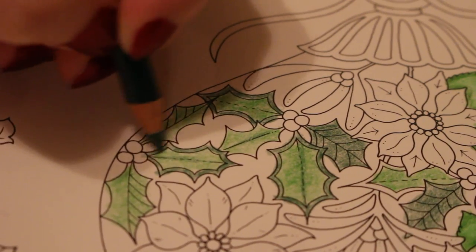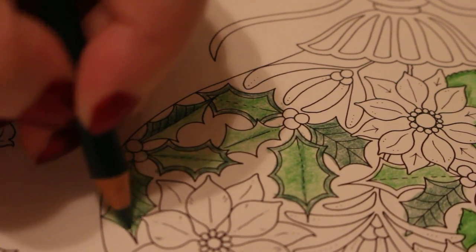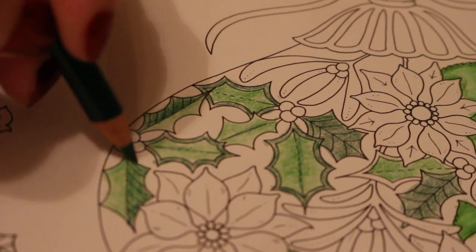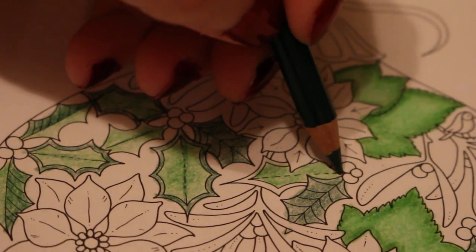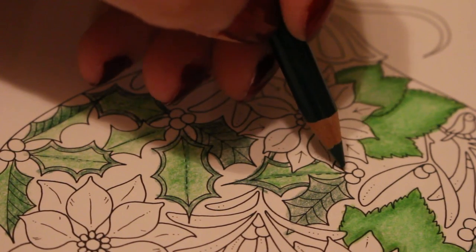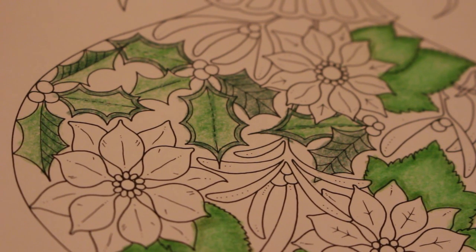I'm just going to try and finish some of this. So I'm not worried about going outside the lines. That's always fixable. So... I like the way these are looking at the moment. Very nice, very green. Because it's not all going to be green. Because there's going to be red. Sort of a yellowy green, because it's mistletoe. A little robin on there as well, and you've got the bow. Chrome oxide green.